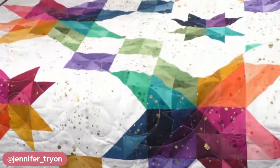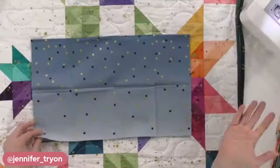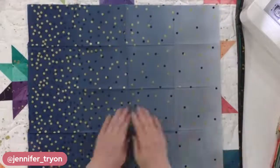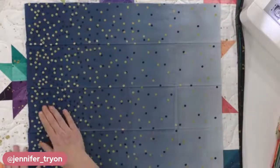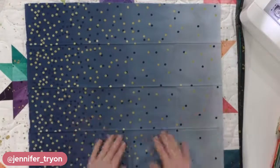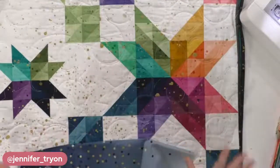And when you hold up one of your fat quarters, this is the confetti, but it is similar in a way to the galaxy fabric that we're going to be using for this retreat. But you see how it gradients, and it's got the metallic in it. Now this is the confetti, which is a little bit different than the galaxy. The galaxy's got more of a splattered effect, right? Yes, actually, I have it here to show you.